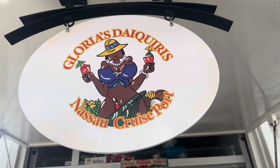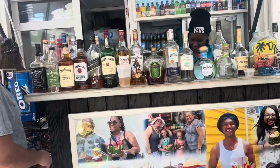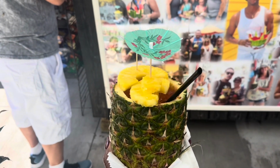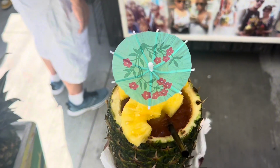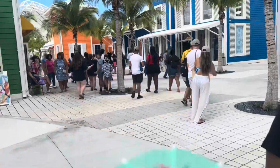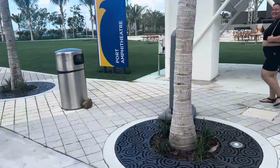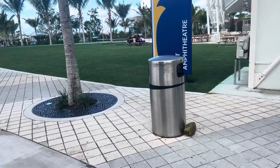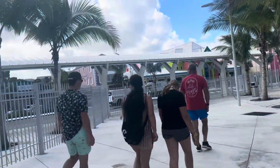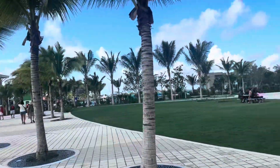So first up is Nassau. As soon as we got off the cruise ship, we decided to just walk around and see what we could find, what to do. They do have people trying to sell you excursions as soon as you get off the ship, so that is an option. We didn't do that though. We just continued walking, and this area is gated, so as you can see there's gates right there, and beyond that is the city.